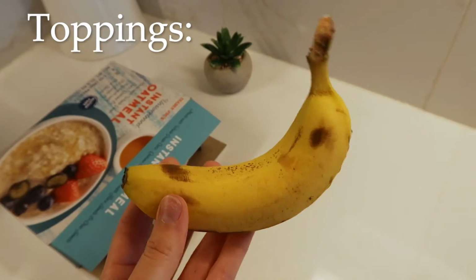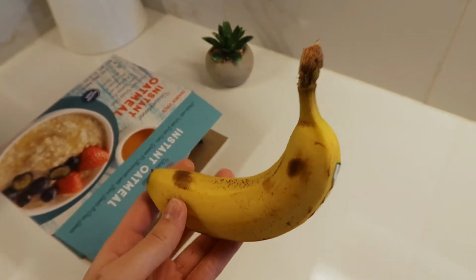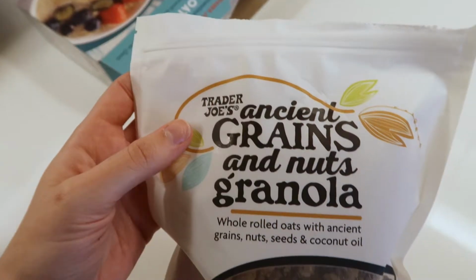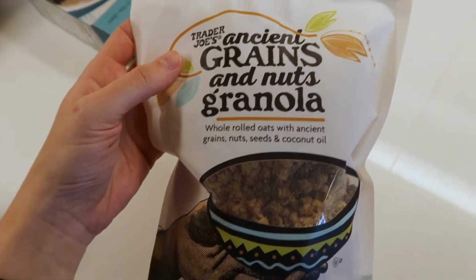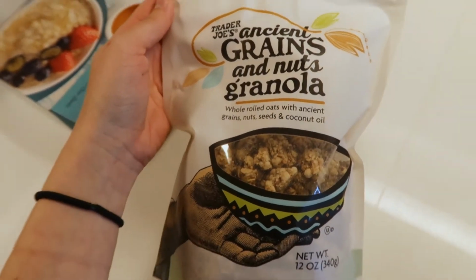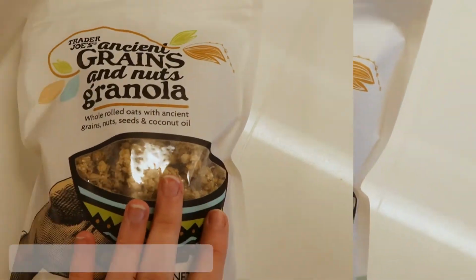For the toppings, you can either do one whole banana or half of it. I usually do half because I usually make one for my boyfriend too and just split it between the bowls. Another must-have topping is some granola, so we can add some crunch to this bowl. This Ancient Grains and Nuts granola from Trader Joe's is actually their granola with the least amount of sugar. But yeah, this one is really good.